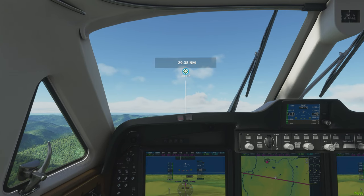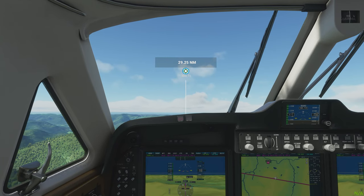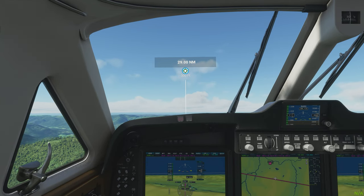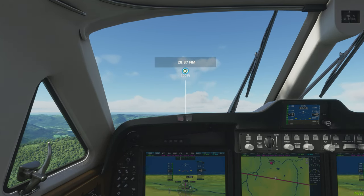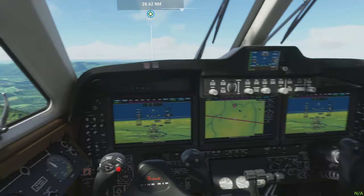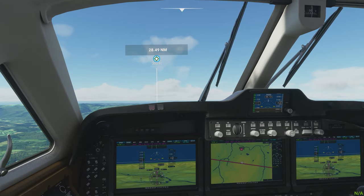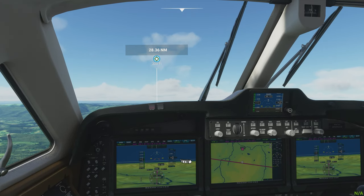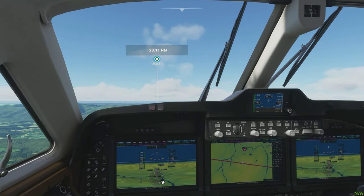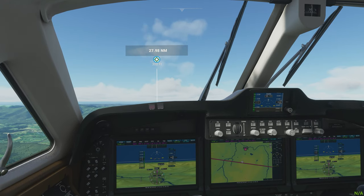Part of building confidence? Yeah, that was fine. 500. Yeah, there's the 500, yep. No surprise. But I don't think we're going to hit anything. This white line, I believe, tells us where we would hit the ground, so I think we're good.